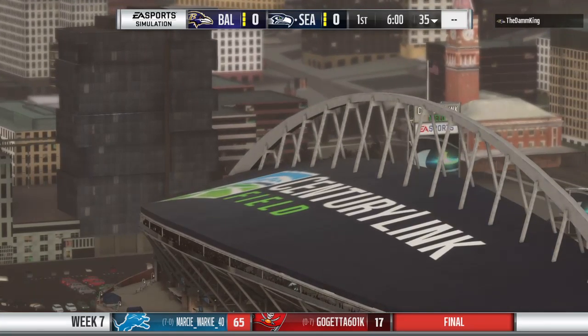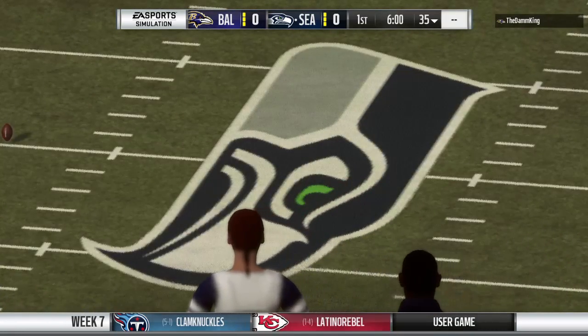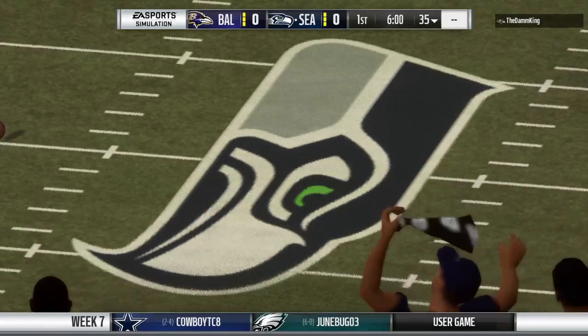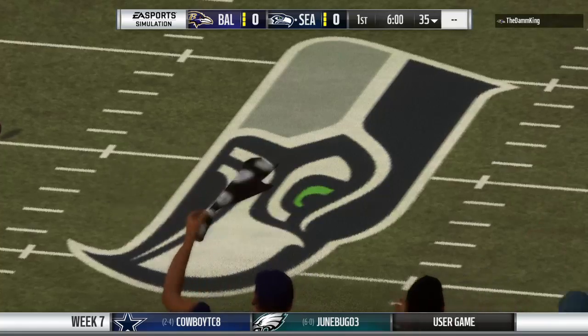Fireworks, pyrotechnics, you name it. This crowd is ready as their guys get set to match up between the Baltimore Ravens and the Seattle Seahawks.